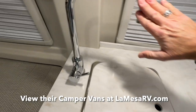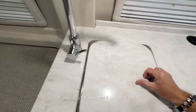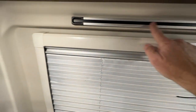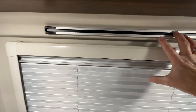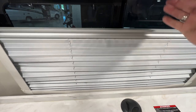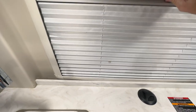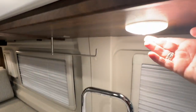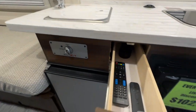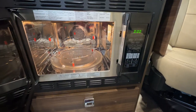This is a residential style sink, very nice. Pretty big sink. Again, a power pop up right here, very nice. Here's a Ram track. So you can slide things in with a mounting bracket, goes here. Blinds, these are the blinds for sunscreen, privacy, and then this is the bug screen right here. Paper towel holder, lights that on or off right here, kind of cool. Down below, a little bit of a storage unit right here. Microwave, convection, very nice.